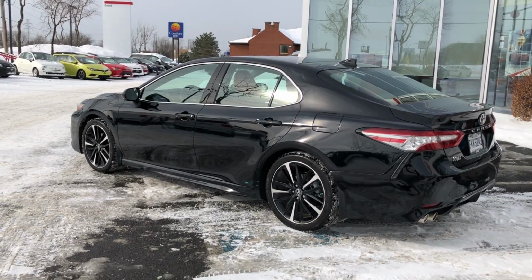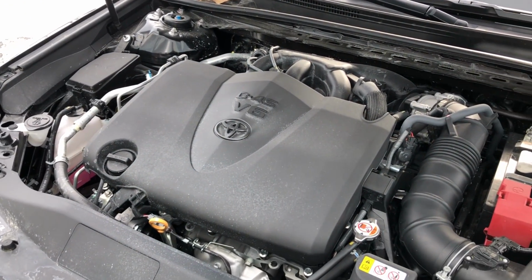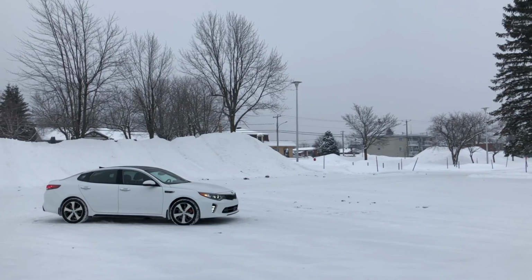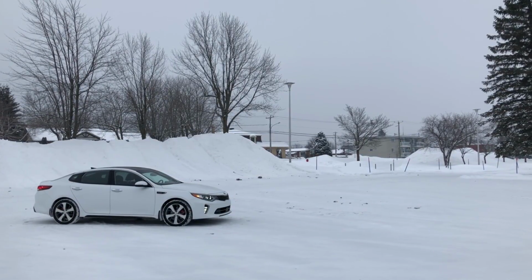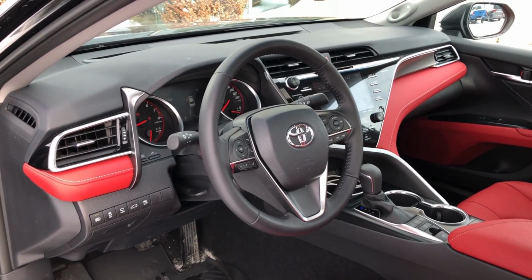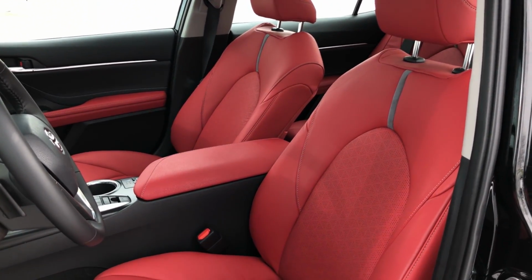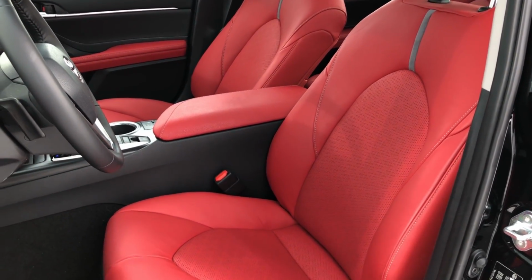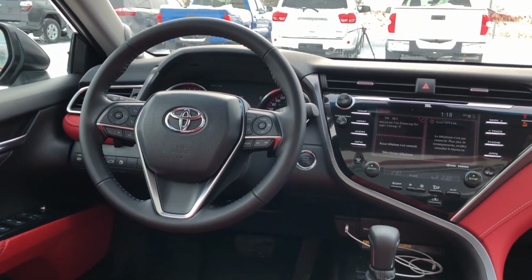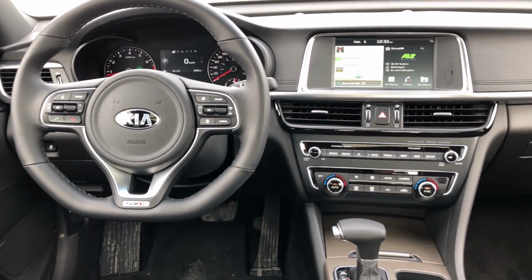The Toyota also has a sport-tuned suspension that goes along with the larger, more powerful 3.5-liter V6 engine and 8-speed automatic transmission, whereas Kia's 2.0-liter turbocharged inline 4 is mounted to an older 6-speed automatic. The sport-oriented Camry also comes with two choices for interior leather, this one being finished in red, which really stands out. The interior on both cars cater to different buyers, with the Toyota having a more radical, asymmetrical design over the Kia's more premium-oriented style.